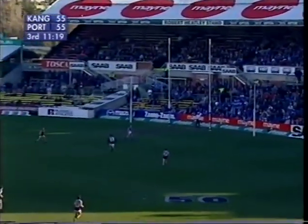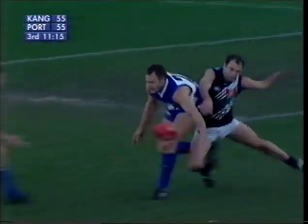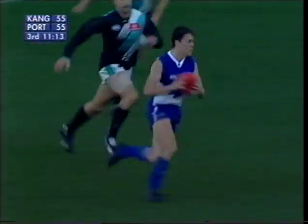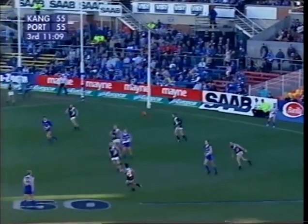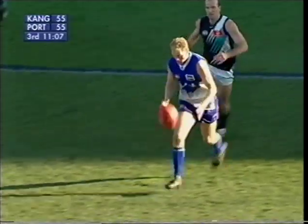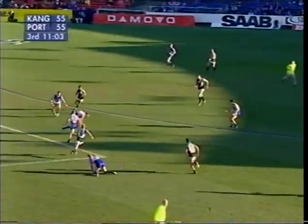Screaming for the ball in the square. Kangaroos, Rocca! Couldn't take it. Coming hard at him was Wakeland. Chance for Clayton. Backtracks, concedes ground. Rockets the ball back to Digby Morale. Traps it outside 50. Needs support.